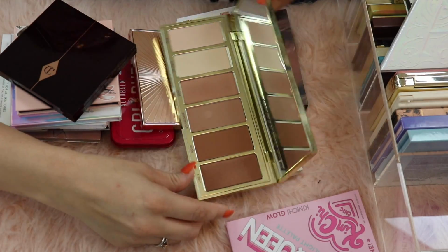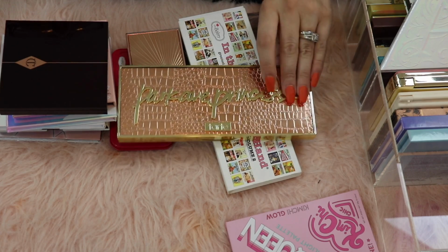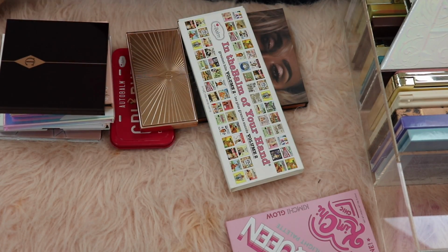This is the Tarte Park Ave Princess. Honestly, this makes my heart happy. This makes my heart happy. I'm keeping this one for sure.